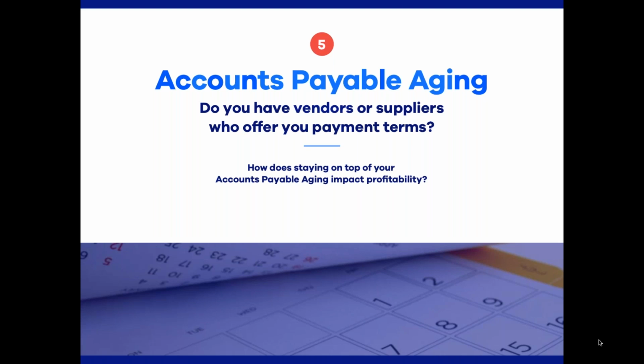So if you can pay ahead of time and stay current, it boosts your credit profile with the business credit bureaus, and it gives you an opportunity to take that 2, 3, 4, whatever percent your vendors offer you and do other worthwhile things within your business.